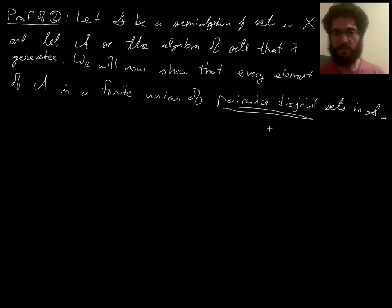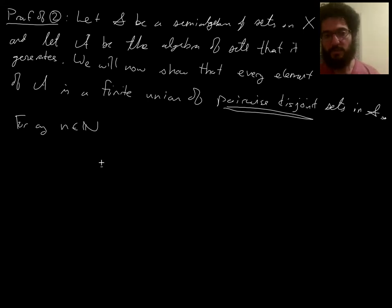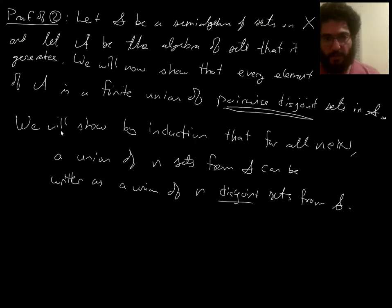So I'm going to use induction. So we'll show that for any natural number n, anything that you can write as a union of n things from S, you can write as a union of n disjoint things from S. And we'll try to do that for all n. Okay, so here it is spelled out. We will show by induction that for all natural numbers n, a union of n sets from S can be written as a union of n disjoint sets from S.